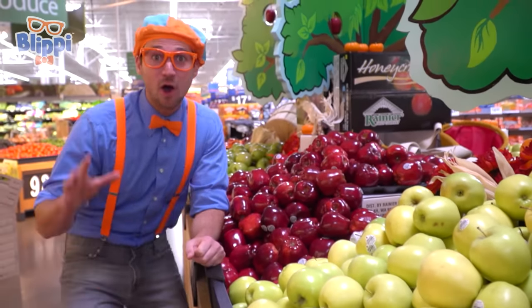I got it. Let's play a game. Fruit or vegetable? A carrot. It's orange and crunchy, and bunny rabbits love to eat them. Tasty. Do you know if this is a fruit or a vegetable? Oh, that's right, a vegetable. Great job.